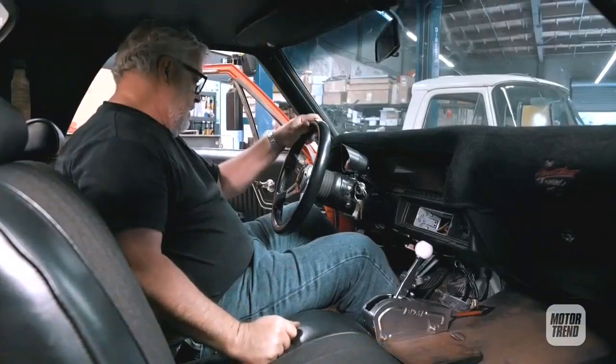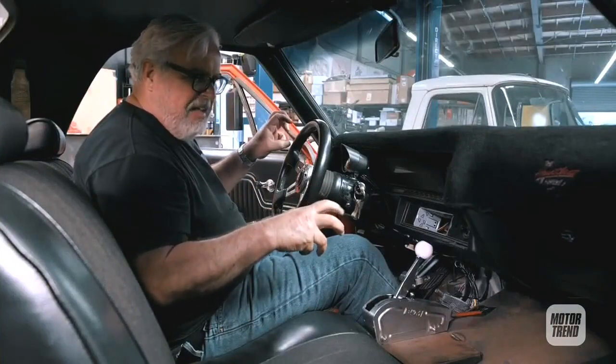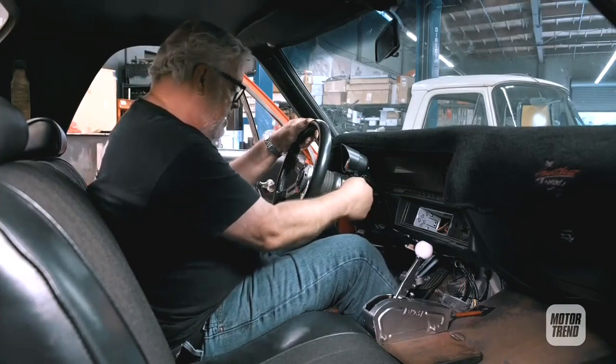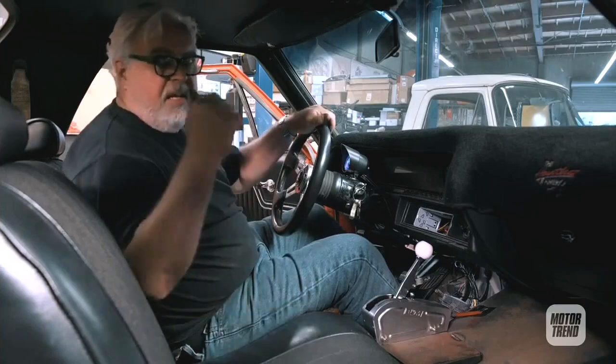Okay, it's all hooked up. Switch is located same as the other side. I just zipped it to the floor. This car is sort of, a little less care taken in this installation, if you know what I mean. It has no carpet. We didn't break anything. That's always good.